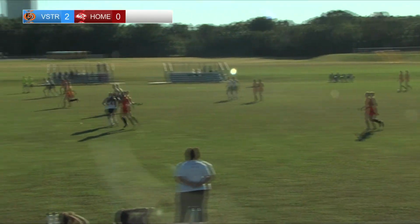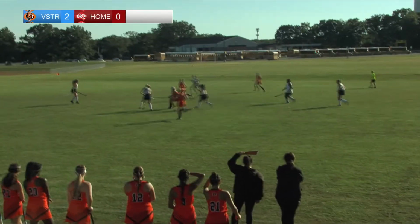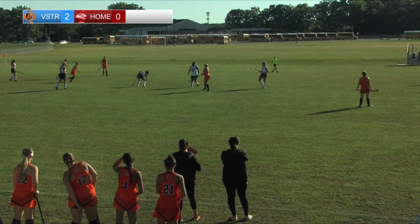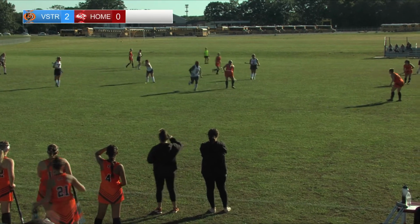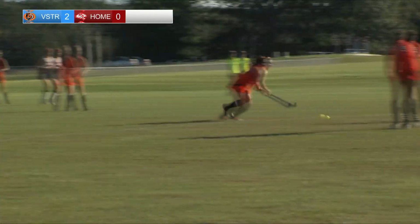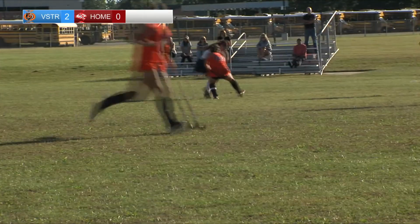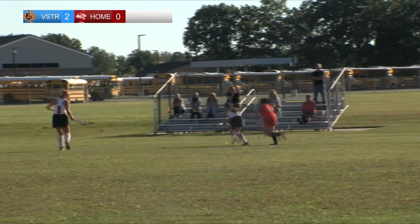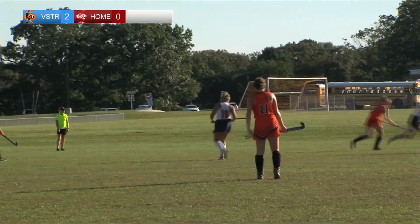Ari Broughton's trying to get back. She recovers quick. She is. Got a lot of hustle in her. Pretty nice drive there by Tori Rodriguez. Definitely looking like a better quarter for the Liberty Lions here.